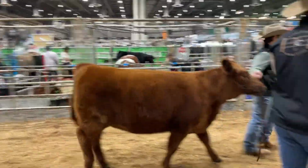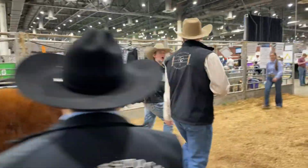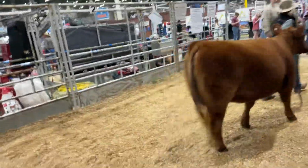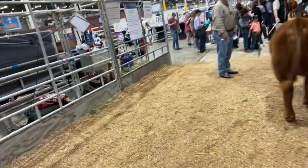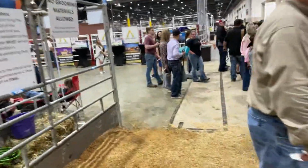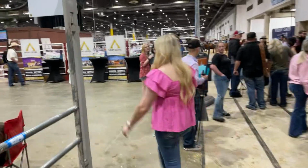Ought to be pretty good. I don't know enough about these now. All I know, it's a red cow. That's all I know. So, alright. I'm gonna come up here.